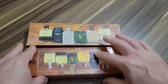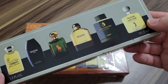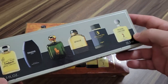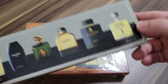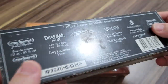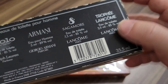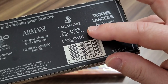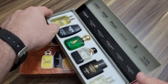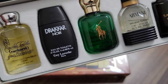Let's see what else I got. Here is one that's been opened, and this seems to be from a different brand, Parfums Paris. And this one is older. Maybe this one is from the late 80s if you look what is inside of this. We're familiar with these, except the difference with this one is it has Sagamore from Lancôme. Let's open it up and take a peek. There we go. Check it out.